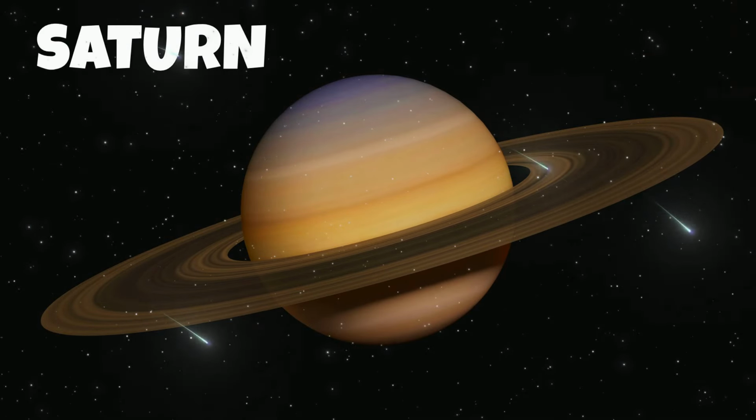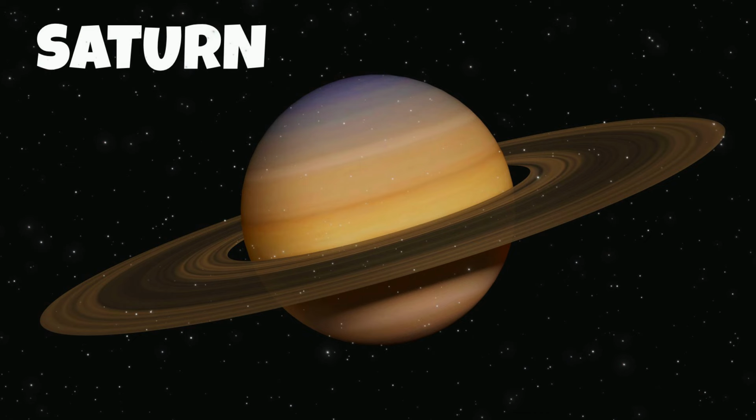Saturn is our sixth planet. Saturn is known for its distinctive ring that wraps around the planet. Saturn's ring is made up of ice, dust, and rock, and Saturn is the second largest planet in our solar system.